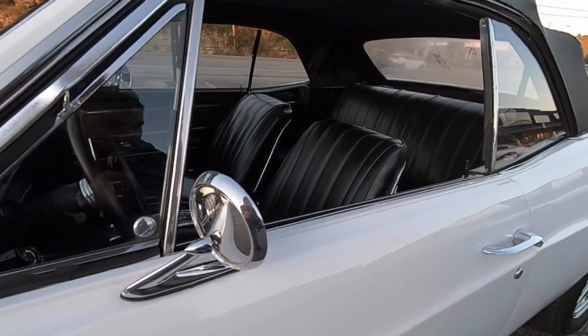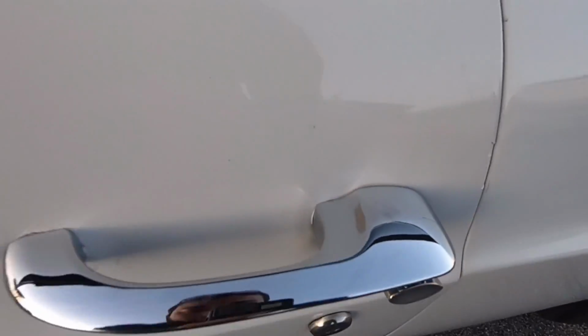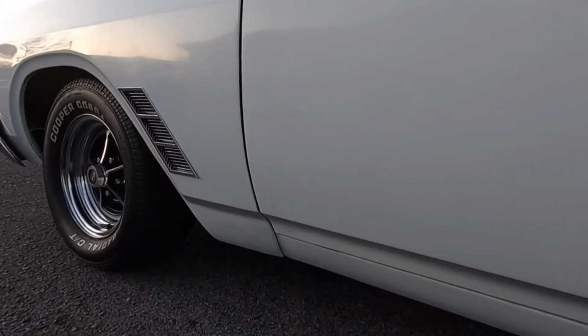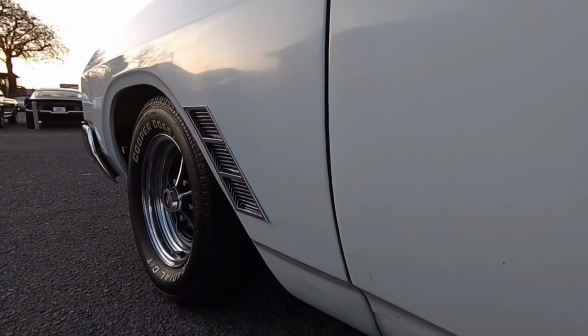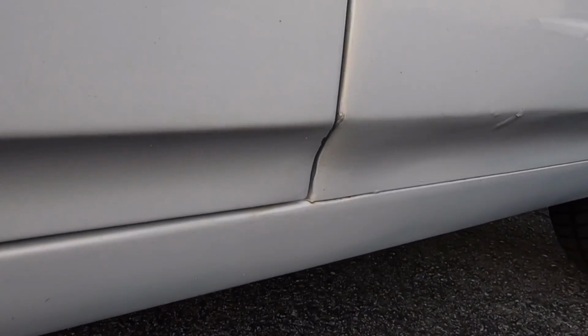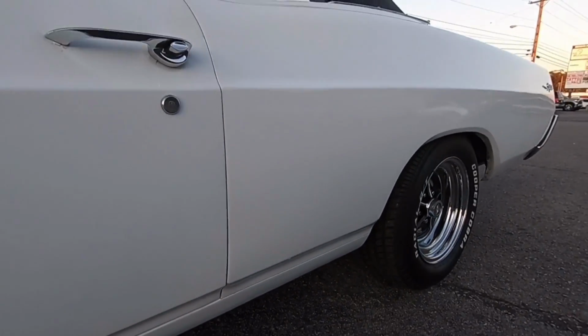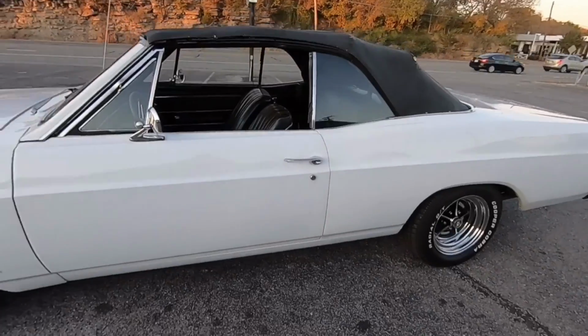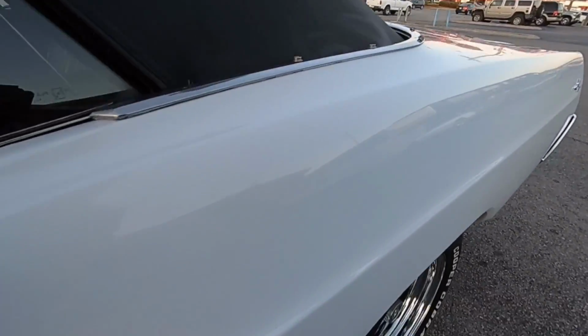Looks like a fairly new mirror. The door handles don't look too bad. A little bit of pitting going on there from wear. Looking down the side of the car, you can see where it's been worked down there in the bottom. They didn't do the best job there, but it doesn't look terrible. Same with right here. Keep looking down the car here. There's another little crack in the paint.